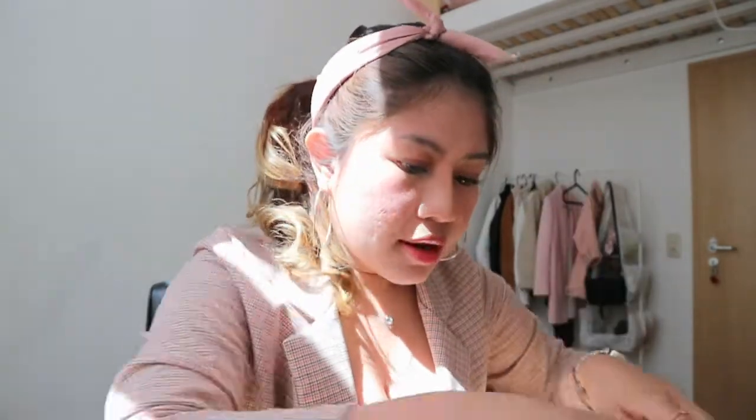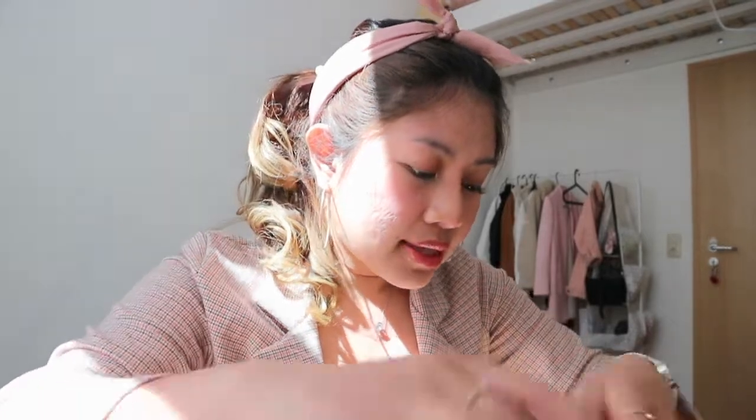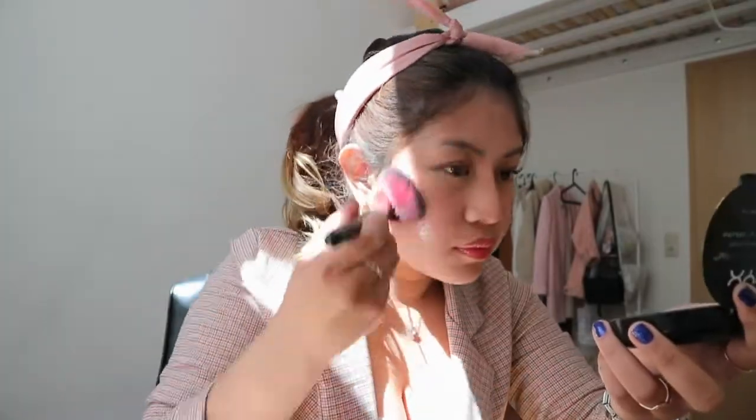And then after that, I use the last one. It's from NYX again, the shade Ivory, and I always use this at the end of everything. And at the end, I always use this. So I use this one.